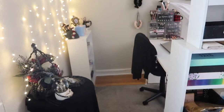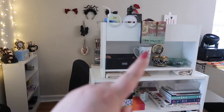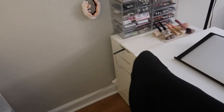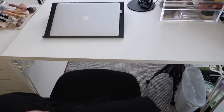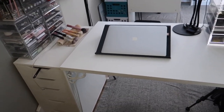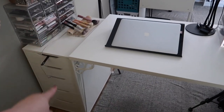So this is how we are starting. I have a bookshelf here for storage on the outside, along with a little mini bookshelf on top. This is kind of my backdrop, and what we're going to do is really change this. This is where I sit, where I do my makeup, where I film, and I already have a set of Alex drawers here. But what we have here is a regular desk, and it doesn't go on top of the Alex drawers. So we bought a plain tabletop, so it's gonna go on top of the Alex drawers, so we're gonna have that there.